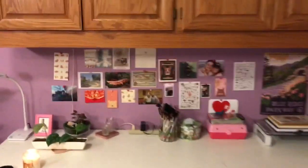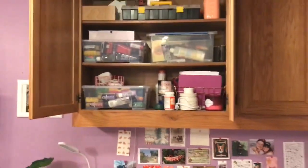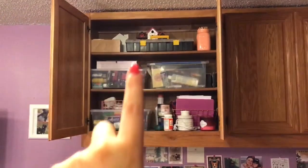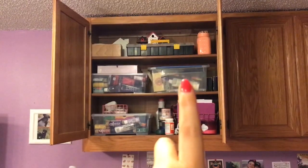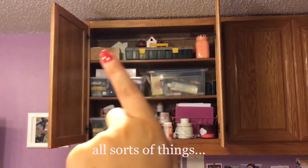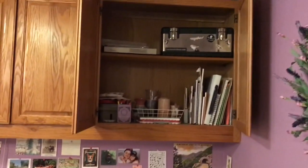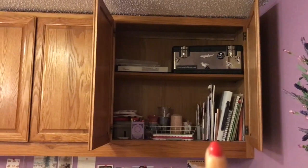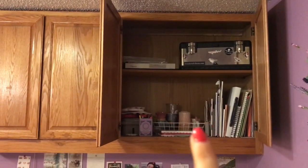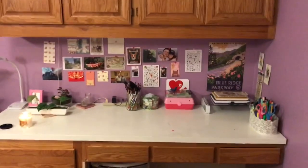And I'll show you inside. It's organized kind of, but not the best. So I have all sorts of things up there. I have my old paints, new paints, random things, glues, all sorts of things, and then just storage up there. And for this one, same goes. I have my toolbox up there, all different notebooks that are mostly unused, some cups that I can put my paintbrushes in, and more of my paint stuff. So there it is.